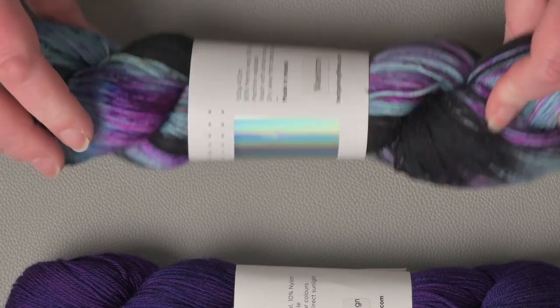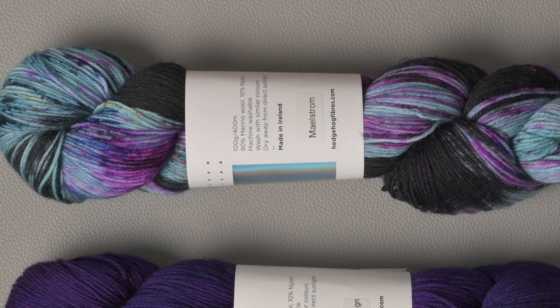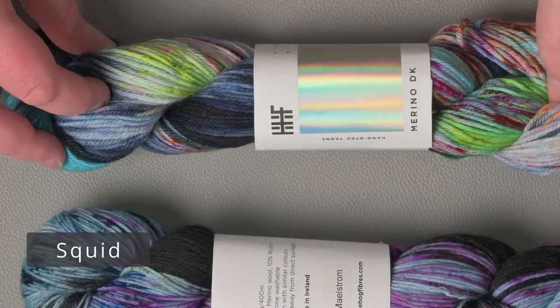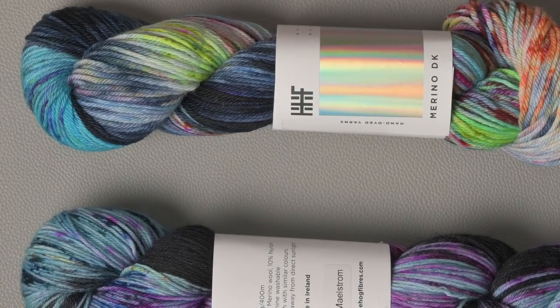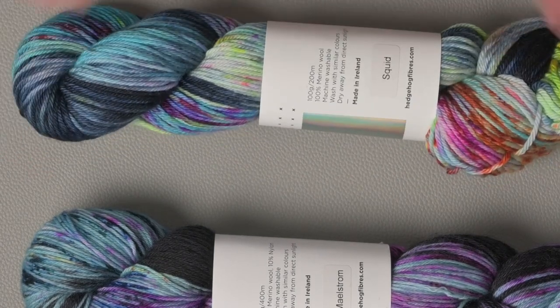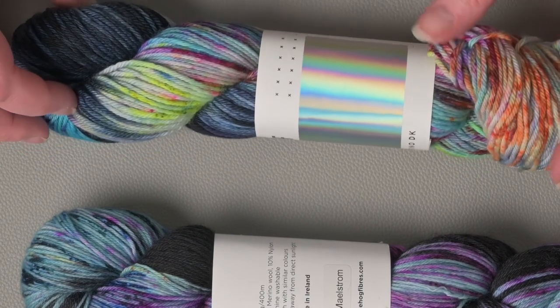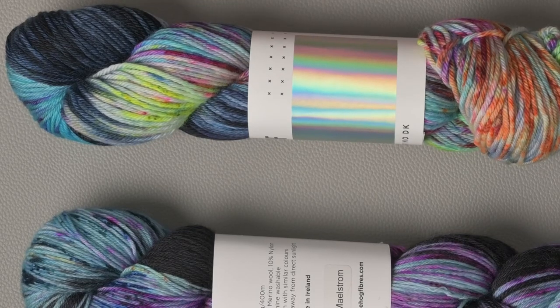Oh my gosh, it's so squishy. Beautifully soft. This is beautiful yarn. Absolutely beautiful. Just, wow, beautiful. Ooh, it's got some squid. Very interesting colors. These blues up there, those blues are gorgeous. Oh my goodness, all of those colors. Turn it on the side because there's so many. Look at this whole area. Oh, it's so pretty.